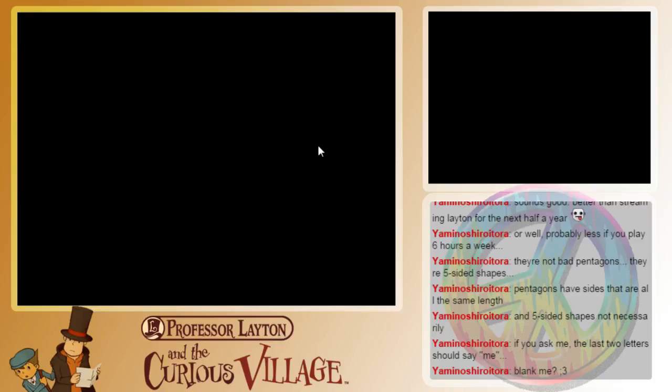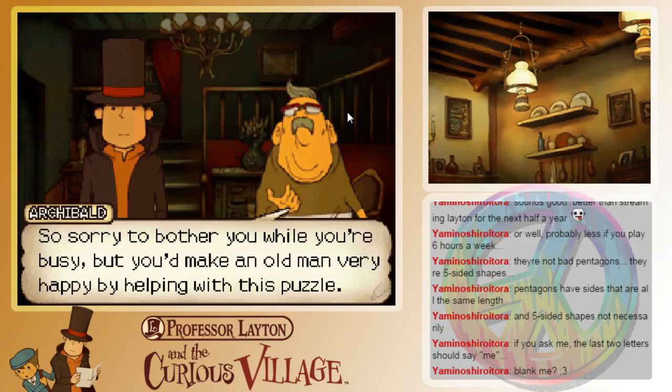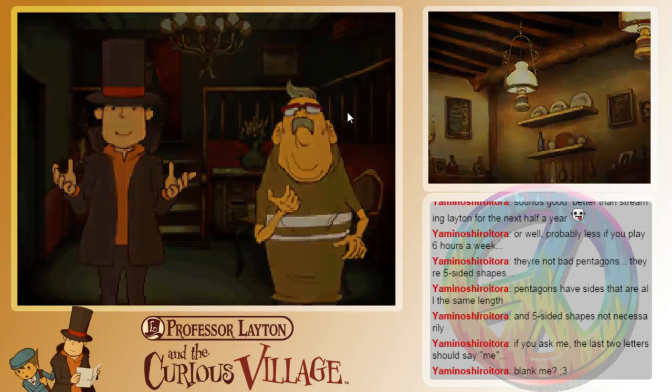You! Puzzle me! So sorry to bother you while you're busy, but you make an old man very happy by helping with this puzzle. Certainly, let's have a look.